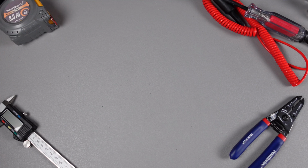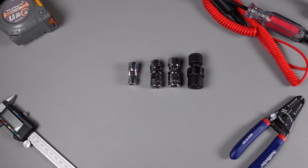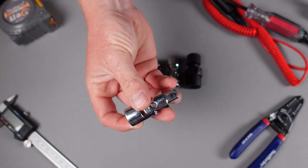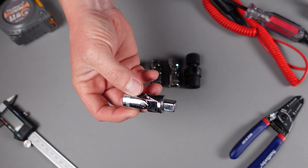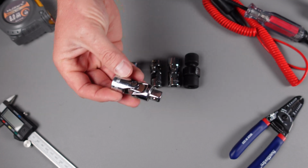So first up is going to be universal sockets. If you buy any socket set out there, most likely what you're going to receive with that said socket set is going to be your universal joint. Really, really handy tool for those stupid, awkward positions that you find yourself in constantly.